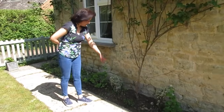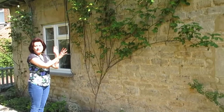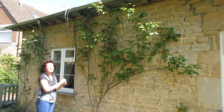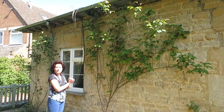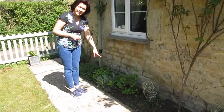Another of those, couple of those sort of silvery bushes there, and then this is a beautiful rose bush. When the roses come, they're a beautiful sort of pale pink colour. We've got quite a few buds forming, so that's going to look really lovely when they come out later in the year. We've got another pink hydrangea here.